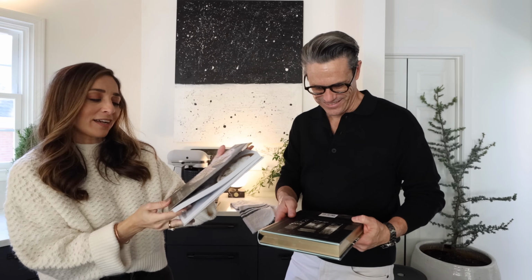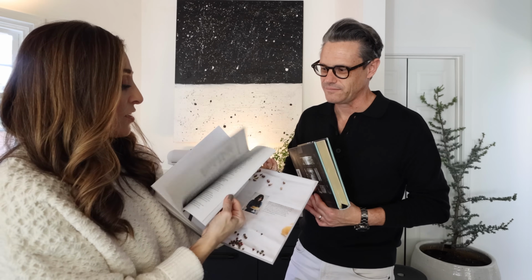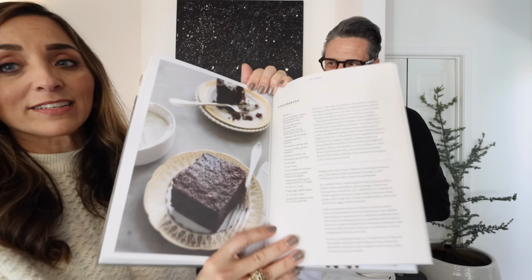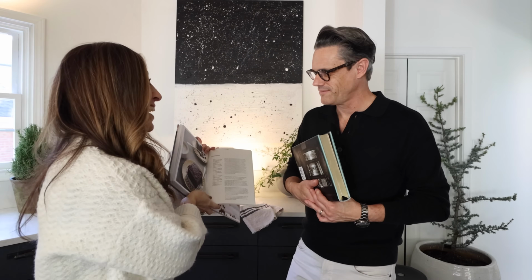Sugar and Spice. I just got this one. I have yet to cook anything out of it, but you know what? When it comes with pretty pictures like this, I'm just sure that it's going to be awesome. That's a gingerbread cake. Oh, I know. Okay, we are trying that.